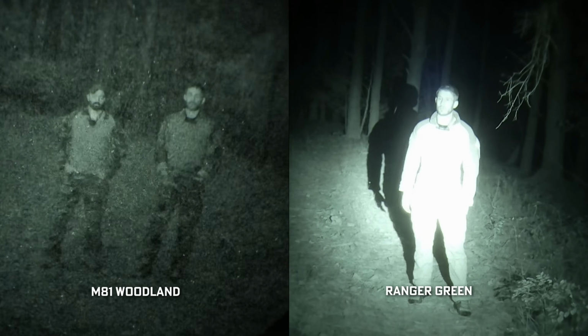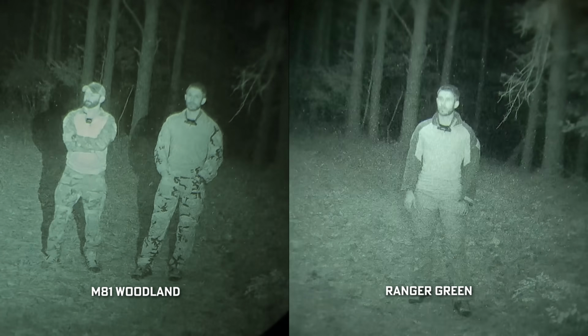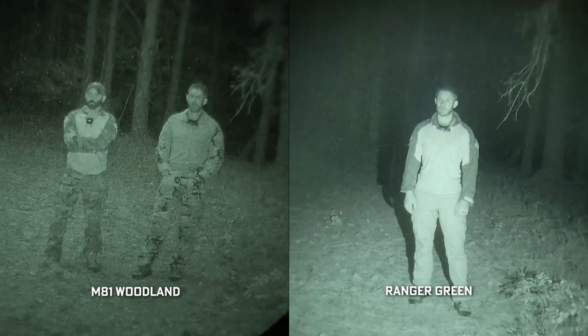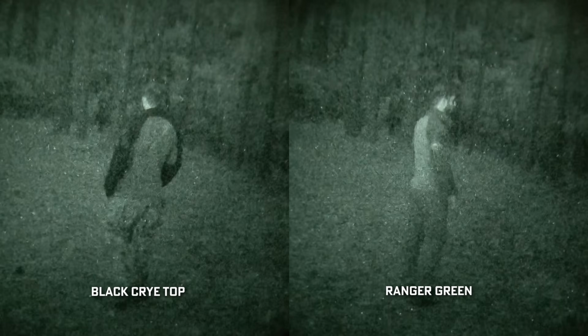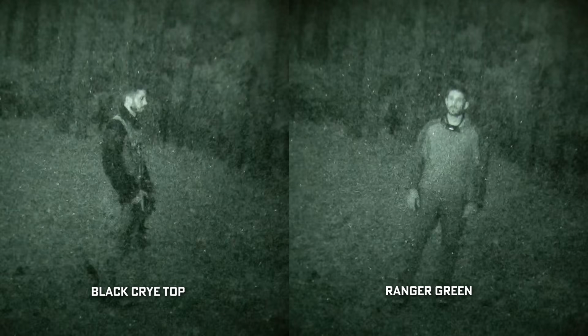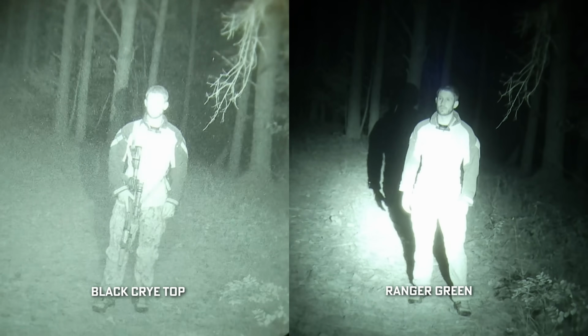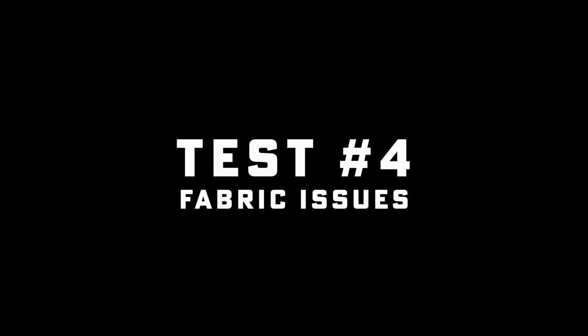Next, we're comparing a pattern to a solid color. We have M81 Woodland and Ranger Green, and this is really where you start to see the difference between NIR compliant clothing, because the Woodland still retains its camo properties, whereas the Ranger Green is just solid, just like what it would look like during the daytime. Now, this doesn't mean that solids are a bad choice or that they're going to give you away, but also know that within solids you will have different effects. For example, we have a black Crye top versus a Ranger Crye top, and you will notice a stark difference between the two. Next, the fabrics that are actually hosting the camouflage.